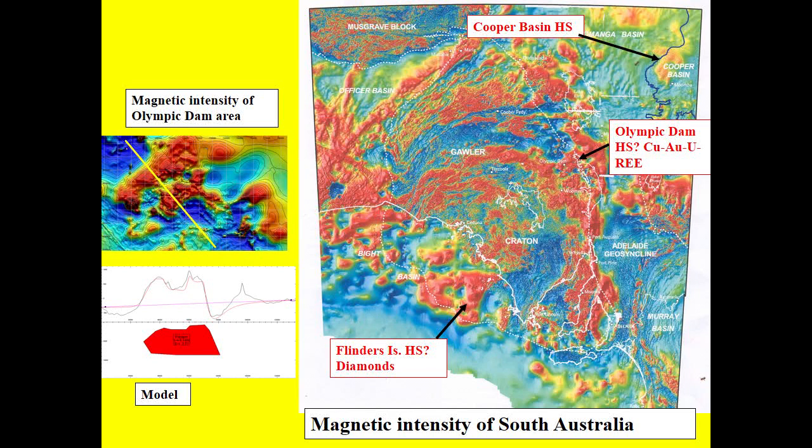Basically, the Olympic Dam area has one of these magnetic blobs. I've done a very rough model here showing that the red blob can be explained by some mid-crustal igneous feature. I just wonder whether some of these mid-crustal sills can act as the magma chamber to source, or act as a kind of engine to drive the fluids to source things like the Olympic Dam area.